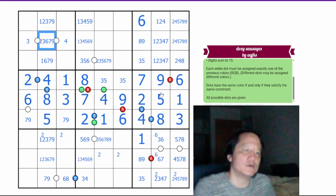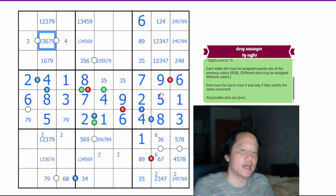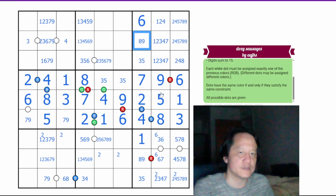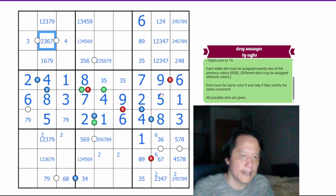9 is only in a relationship with 8, or 8 and 6. But if we had a 9 here, that would force both 8 and 6 to be here, to be in a relationship with it, and eliminate all possibilities for that cell there. So this cannot be 9. 3 could be consecutive with both 2 and 4. So this would be 4 there and 2 there.